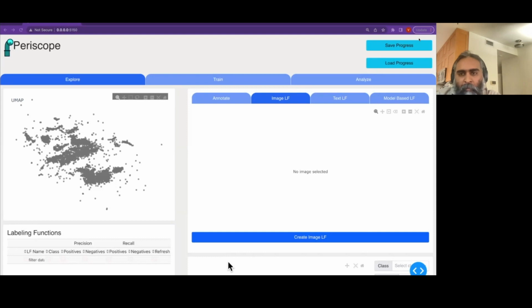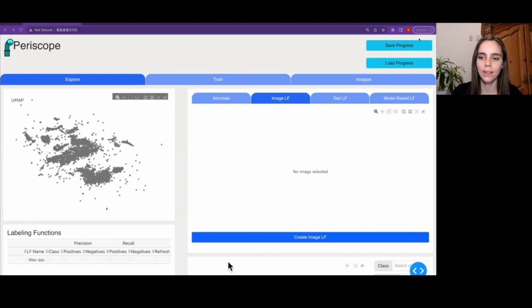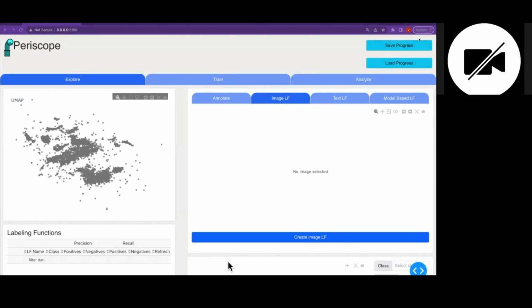Periscope is an application developed by the Snorkel research team, which is used to do image classification. Today we're going to show you how our typical image classification workflow happens. For this particular example, we're going to use the DOTA dataset, which is a satellite image dataset.